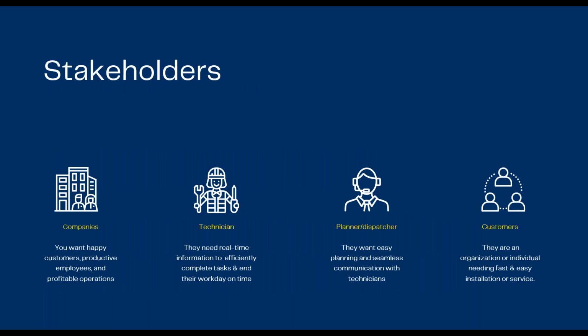So we have seen that in the field, there are usually 4 different stakeholders. And we have service organizations who want happy customers, productive employees, and profitable operations. Next, we have service technicians who work out in the field and need real-time information to complete their work. Then we have planners or dispatchers who plan, schedule, and communicate with field technicians and customers. And lastly, we have the end customer, who is an organization or an individual needing fast and easy installation.